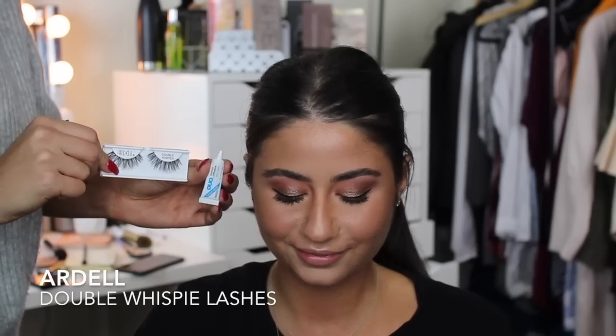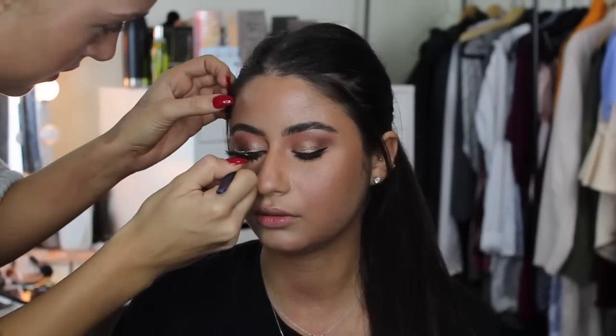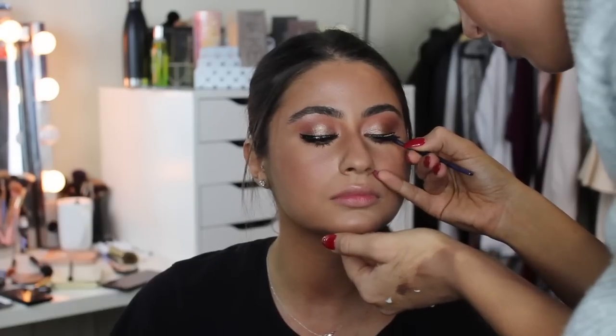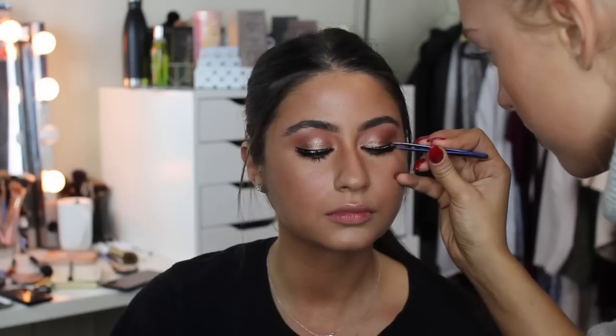Next, I'm going to be applying these Ardell double wispy lashes. These lashes are sick. I think they're my new favorite lashes. They're basically exactly the same as the Ardell wispies, but they have a double layer. It's not so full that it just looks like drag lashes, but they look so nice and wispy. So definitely try those out if you have not tried them yet.